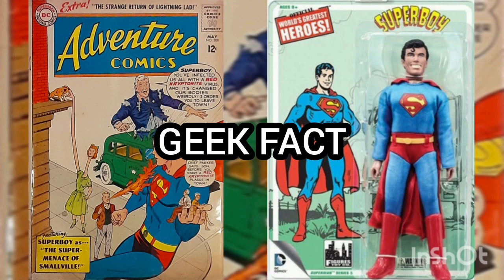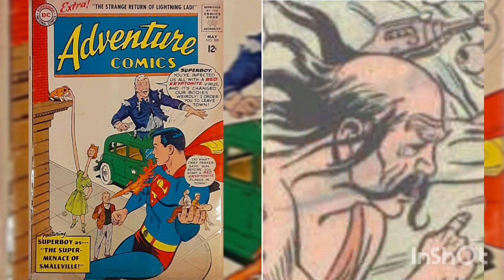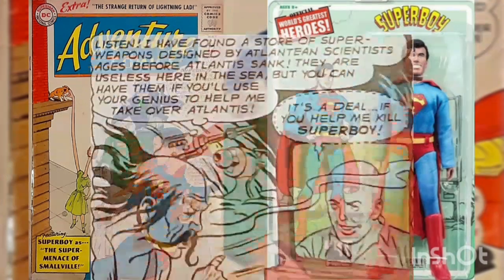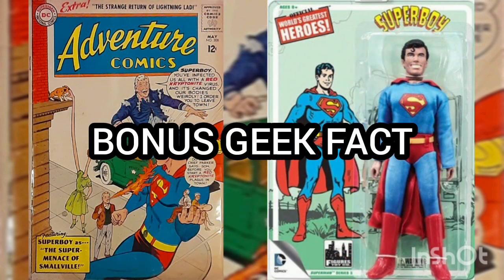Geek Fact. In the first story, Luthor works with Kron. He was a renegade Atlantean who wanted to conquer Atlantis. After finding out about his hate for Superboy, they struck a deal: if Kron helps Luthor, then Luthor would help him conquer Atlantis. Bonus Geek Fact.